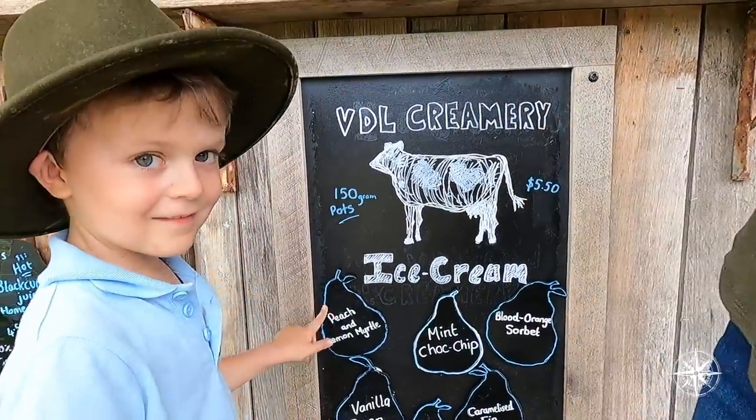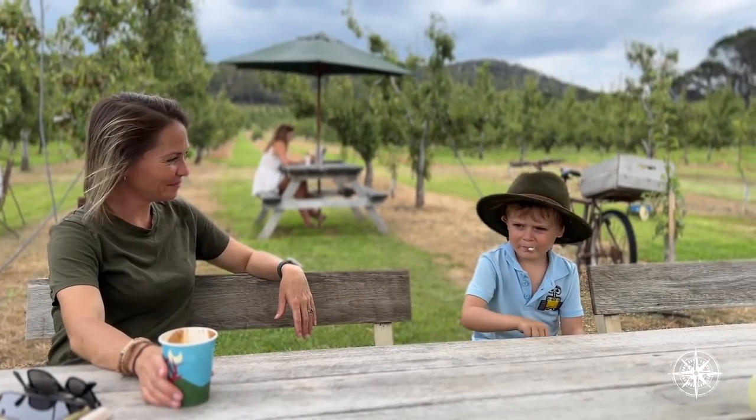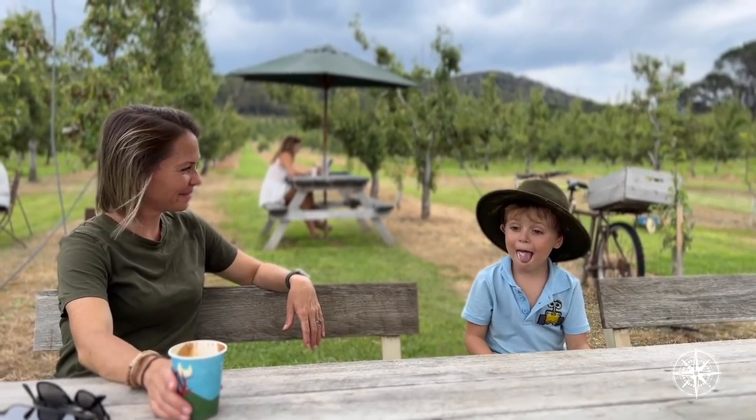And make sure you grab yourself some ice cream. Some of Tassie's best. So good. What do you think? That is good.